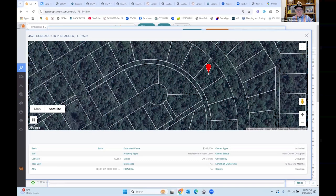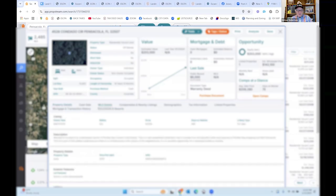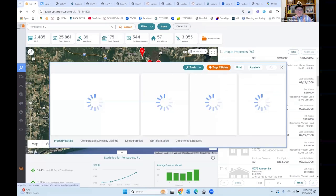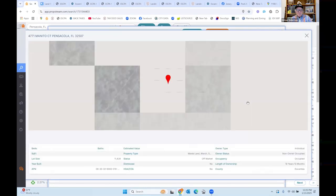But typically what happens with these, and look at the MLS details. They're trying to sell this for $7,500. It was on the market for a year. It's just going to sit there. And as I'm just prospecting, that's one reason I like to know an area, because I just look at that. I said, oh, that's in that area. There's no roads.